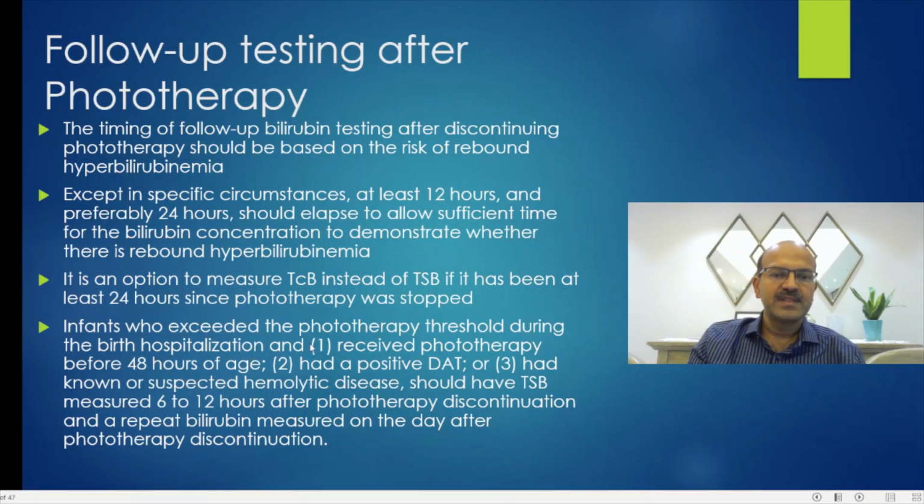Infants who exceeded the phototherapy threshold during the birth hospitalization and received phototherapy before 48 hours, had a positive DAT or had known or suspected hemolytic disease, and also the baby is less than 38 weeks gestation, should have the TSB measured 6 to 12 hours after phototherapy discontinuation. So it is this group of babies where we would keep them for a few more hours after stopping phototherapy before we discharge, and then depending on the rate of increase, you can decide the next follow-up.